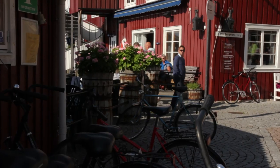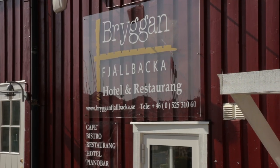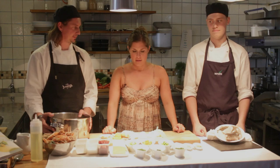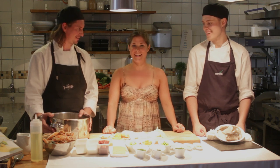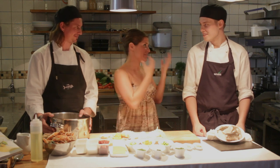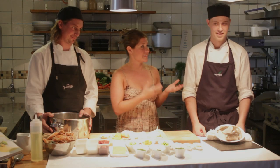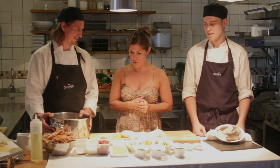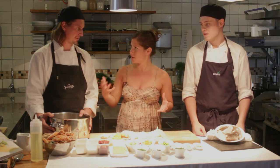Chef Jürgen uses the freshest seafood for his dishes with classic Swedish flavors. All right, we are here at Bryggan Fjällbacka, and we are with Chef Jürgen and Philip. They are going to show us how to make a seared cod with a brandad sauce. So we're going to start here with making this stock that's going to be like a crayfish sauce.